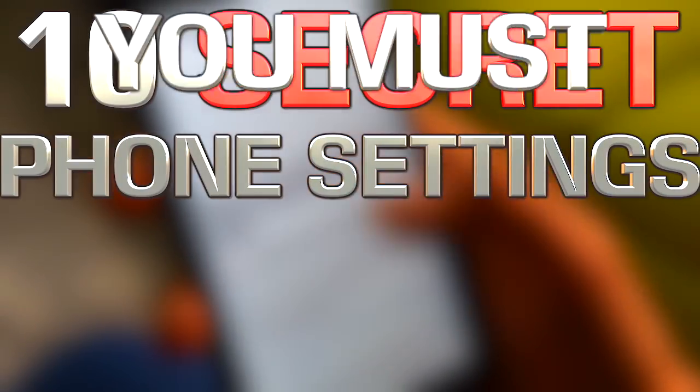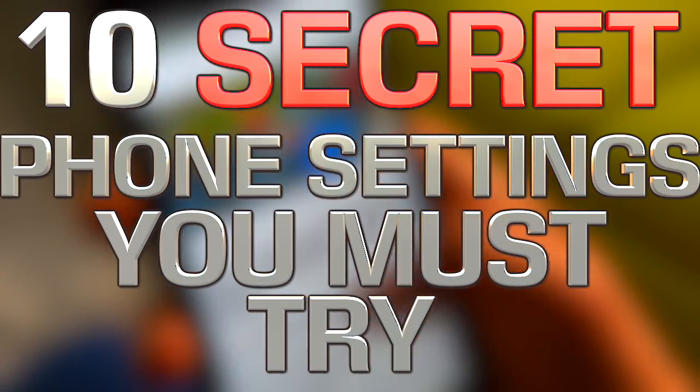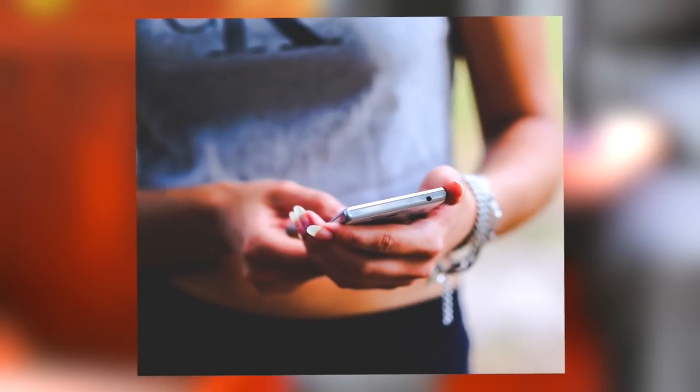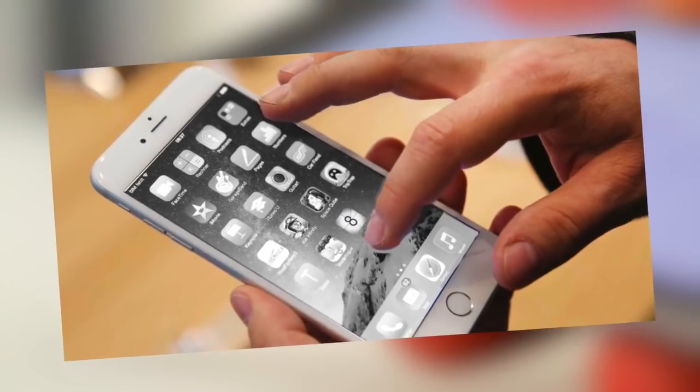Hey guys, what's up? It's Charlie here, and today we're going to be looking at 10 secret phone settings you must try. We all use our cell phones every day, but there are some things even the biggest cell phone addicts don't know. So here are some mind-blowing features and settings for both Androids and iPhones.